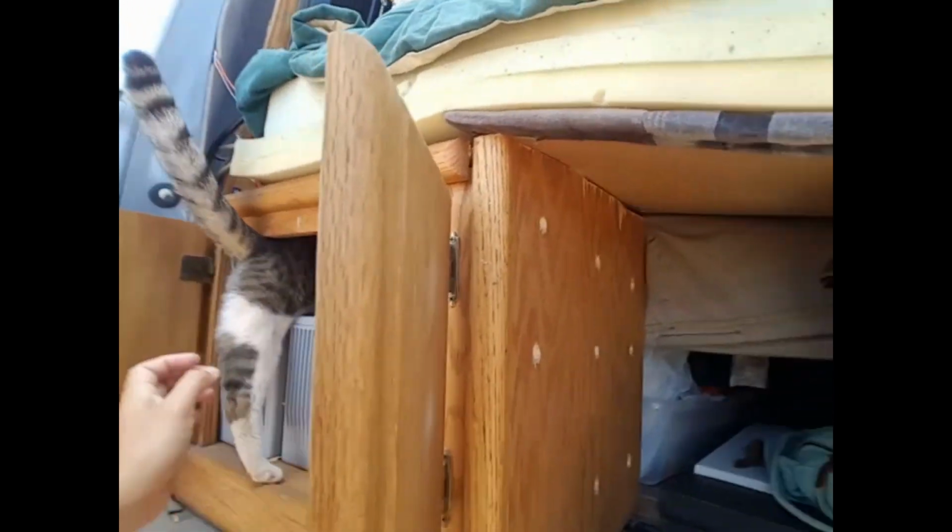Kitty, get out of there. Kitty! That's what that is.